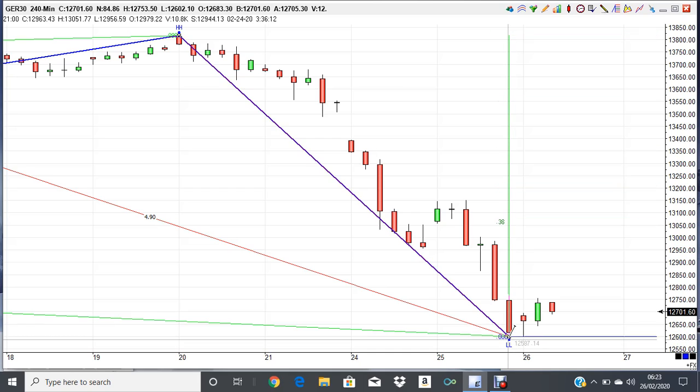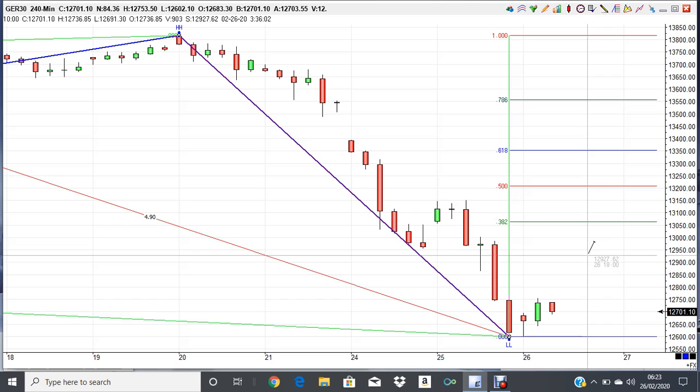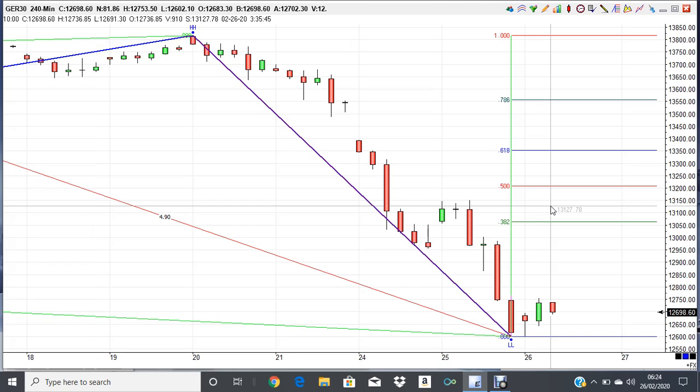So I'd say if this is some sort of a low, if you've been short any of this move, I'd be locking profits up here, because 13,000 is a big psychological number. So I think it'll struggle to get back above 13,000 before it pulls back again. Then it's early days to see if we're going to rally from here.